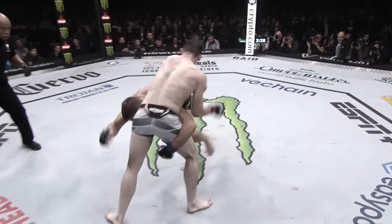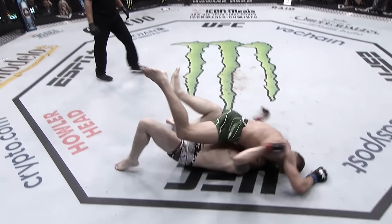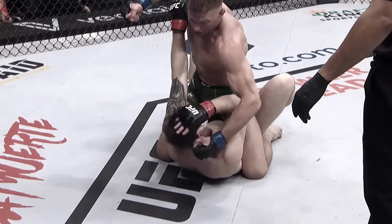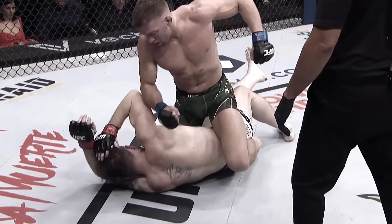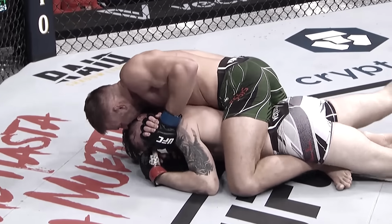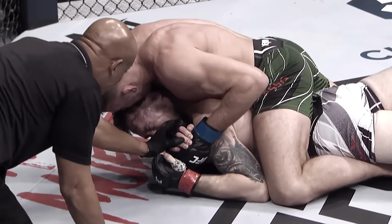Let's take a look at it here. Not much resistance. It slides right in the mount. Lands a couple of good shots. Darren turns over and gives his back. Du Plessis goes right under the chin, secures the tap. What was it, dude?